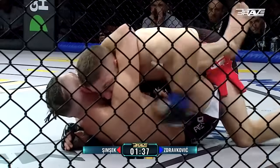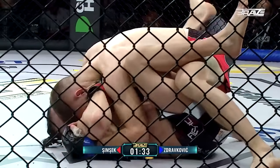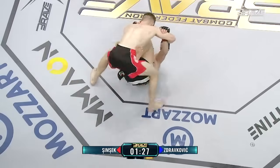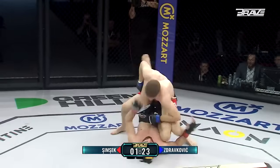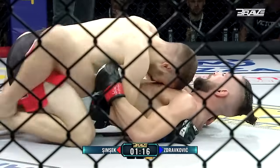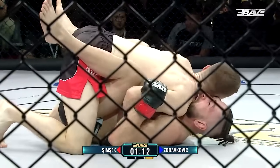Šimšek does have 2 wins by submission, so Zdravkovic needs to be careful in this position. Can't allow Šimšek to create those little pockets of space by switching the hips. You can see he's trying to move, perhaps trying to set up the armbar. Has a foot on the hip. Usually that's indicative of trying to create an angle. Pushing away, trying to get back up. Nice work by Zdravkovic just to crowd the work of Šimšek and smother the work that Šimšek is trying to do. It's an absolutely huge moment for Miljan now.